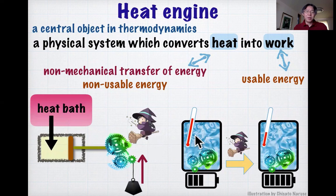Here you have hot water or a hot room or whatever, and this miraculous machine cools down the water or the room, and then it takes some energy in the form of heat, and this energy is used to charge your iPhone battery. And this is very nice. I mean, on a hot day, you can cool your room and also charge your iPhone batteries.